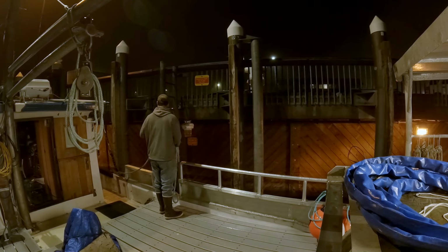So you can see I'm kind of pushing the tide here. It's not quite low tide yet. I still have about an hour and a half, I think. So it'll be enough to get the keel exposed and everything. I can scrape the bottom of it off. And I already got the other side pressure washed. I didn't show that because it was pretty dark.